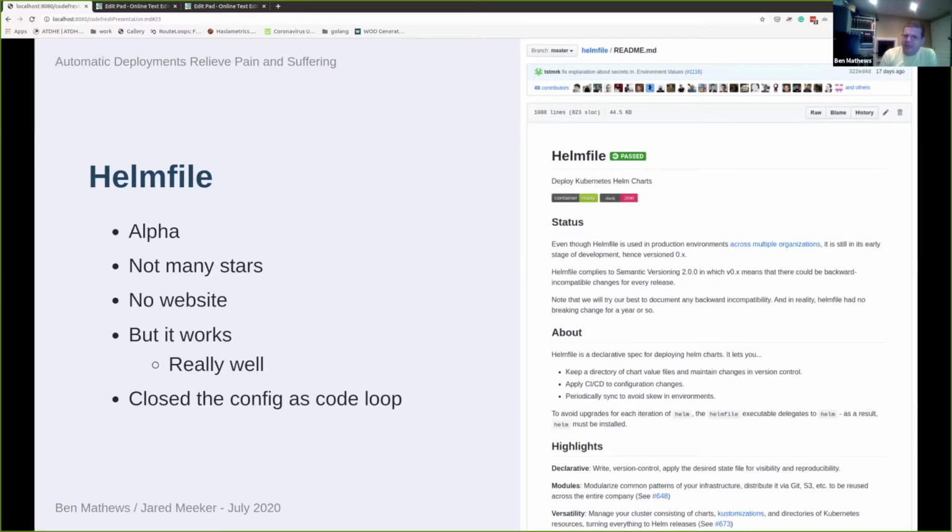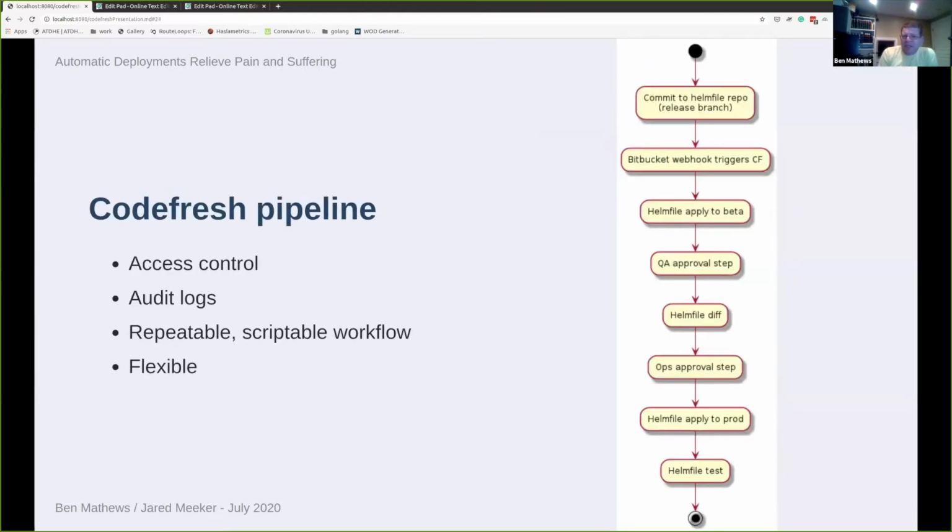And when we discovered it, I wrote a script that pulled in our existing configuration and had the whole workflow working within a couple days. The hardest part was training our QA staff to drive our release process. And if you're using Helm, you absolutely should be using Helmfile. It just made Helm so much easier to use. So the workflow that we ended up with is visualized there on the right.